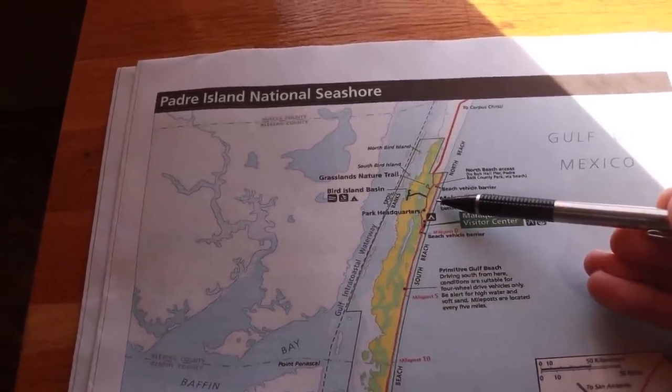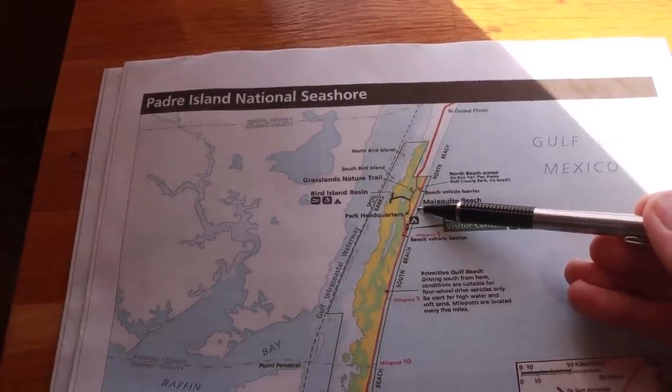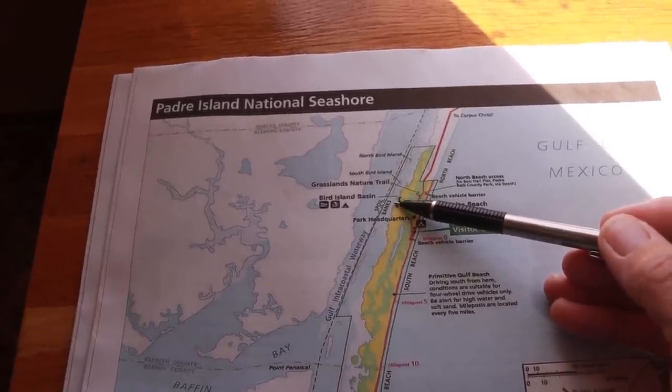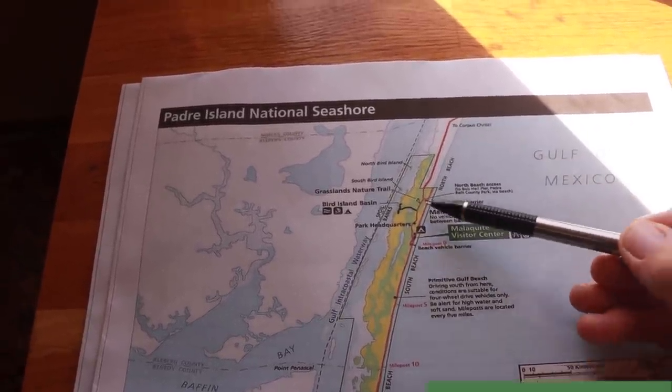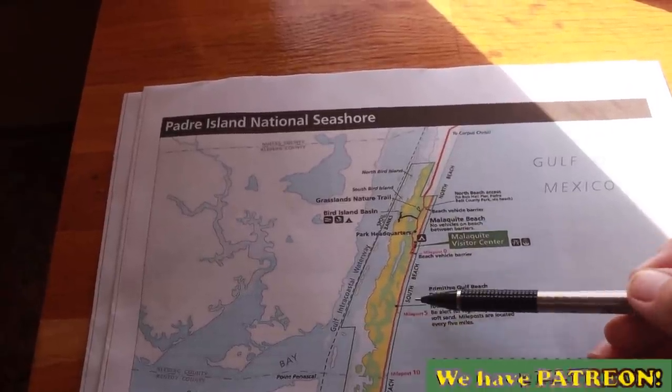Malaquite campground is $14 a night, or $7 a night if you have your parks pass, and the Bird Island Basin is $8 a night, or $4 a night if you have your parks pass. But so we're doing some cheap campground camping and some free boondocking on the free beaches.